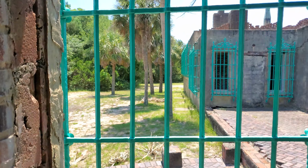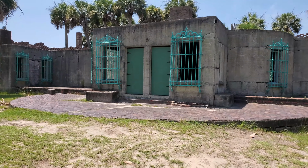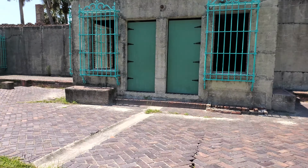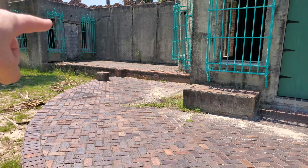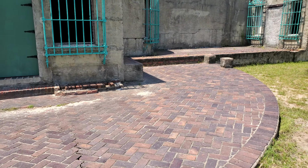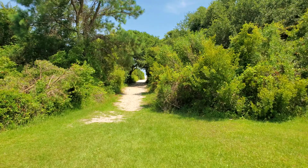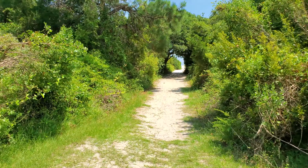Oh, look at this little outside patio. This is the outside of that patio area, the sunroom where I was showing you. So they could hang out here. These obviously would just be open during events, or during people visiting, entertaining. And this is the way to the beach.